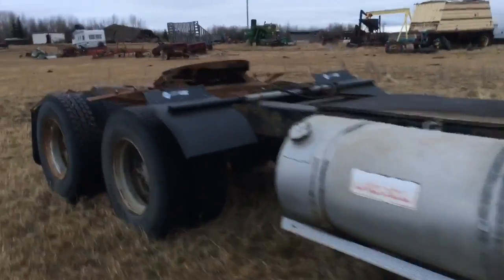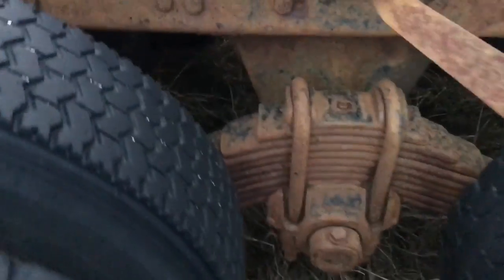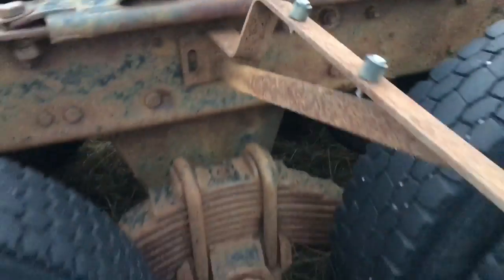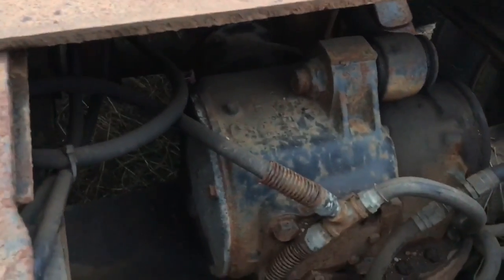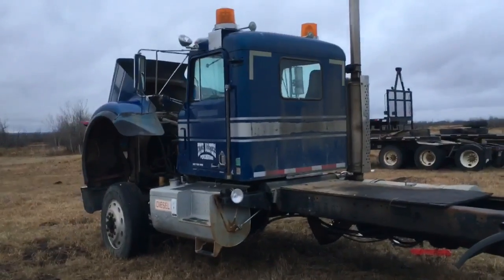But what's interesting is these diffs. Check out that funky leaf spring rack. It's almost like a reverse kind of thing. Never seen that before. And then this is almost a top loader diffs. Very rare. I haven't seen this very often. Again, supposedly it was running in April. The price sure is right.